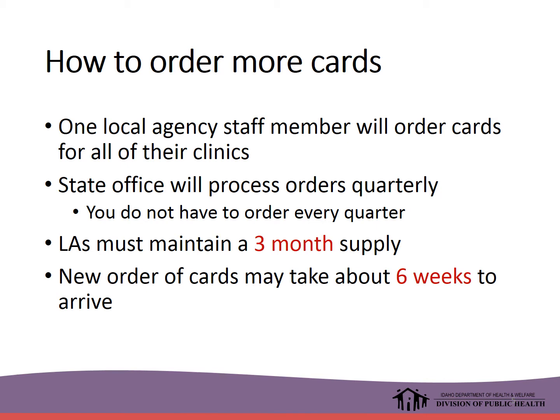Once the order for the cards has been submitted, it may take up to 6 weeks for them to arrive. Whoever is selected to be in charge of the card ordering should keep this in mind for planning purposes.